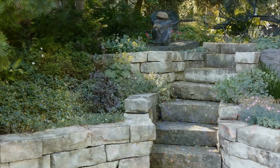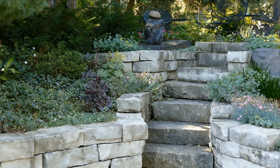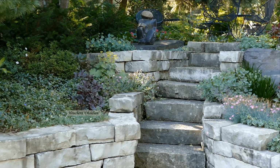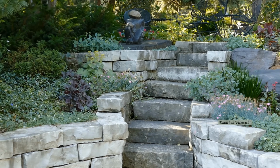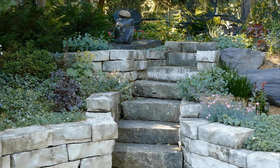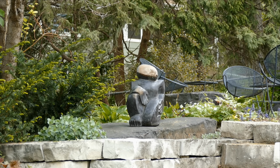annuals. As we head up, a more shade-tolerant group of plants can be found to the left of the stairs, such as vinca and heuchera. Dianthus, with the blue grass-like foliage, can be found on both sides of the stairs. The beds are balanced, but not symmetrical. At the top of the stairs, we're met with the sound of running water and a stunning statue.